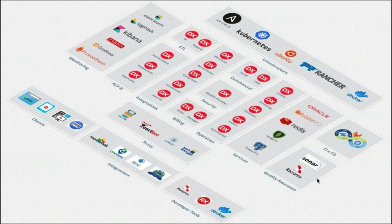So Sonar helps us get some quality in the code, RenderX gives some functional quality, and all these things are managed by the GitLab services to make the continuous integration and continuous delivery.